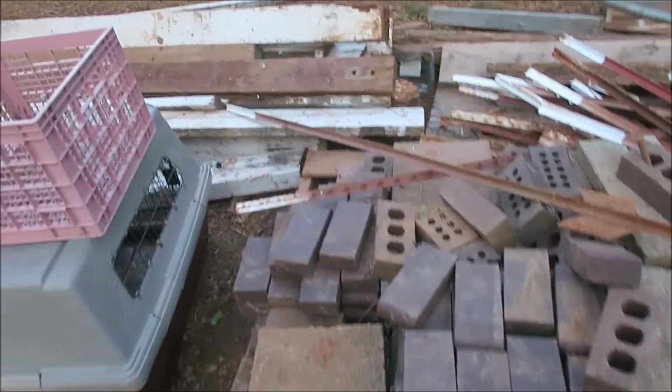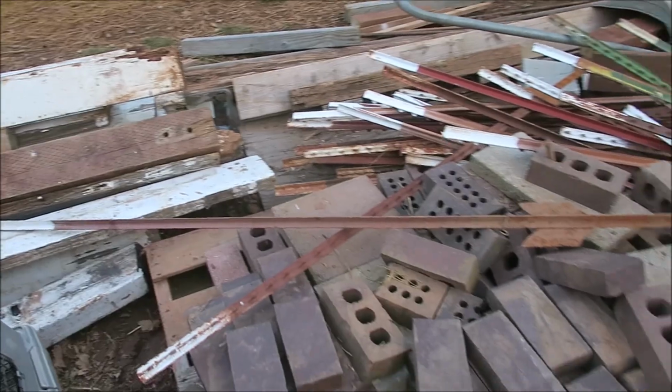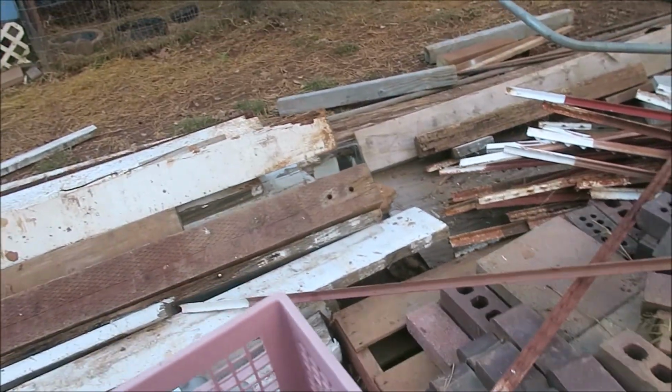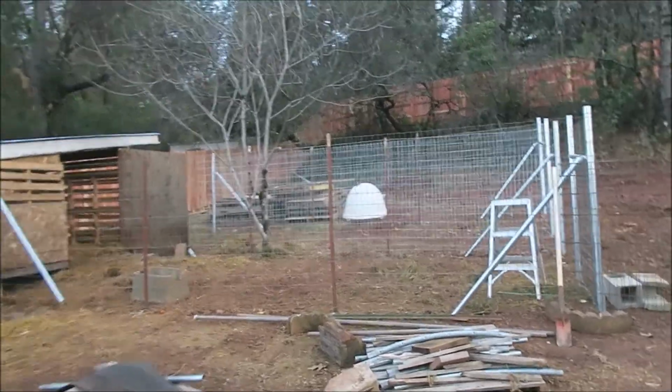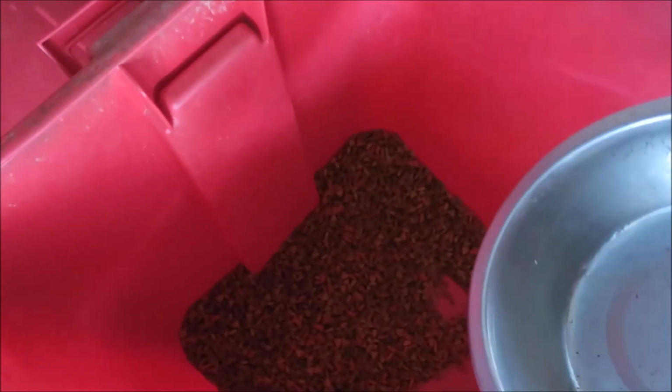And the second half is going to be used. So we're doing a couple more garden boxes. We're also going to be building a couple more enclosures. So it's going to be awesome, but right now it feels so crazy, you guys. It feels out of control.